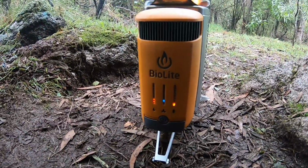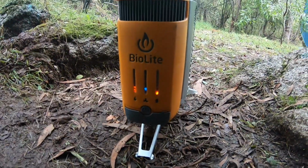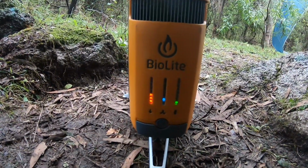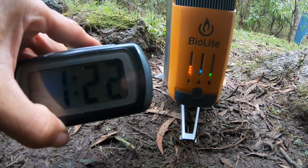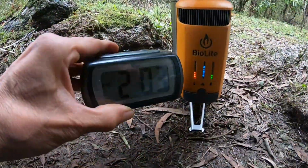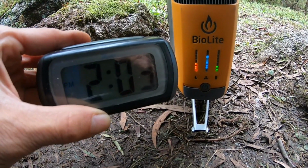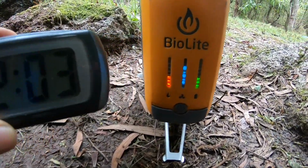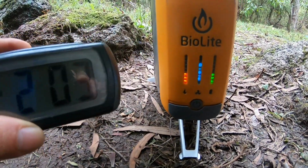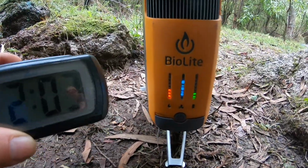It's now 40 minutes and we're still on the red. Okay, 40 minutes, just above the first green. That's an hour and 25 plus. And it's barely got anything there, and I've been trying my best the whole time to get it going. Yeah. Can't recommend the BioLite 2.